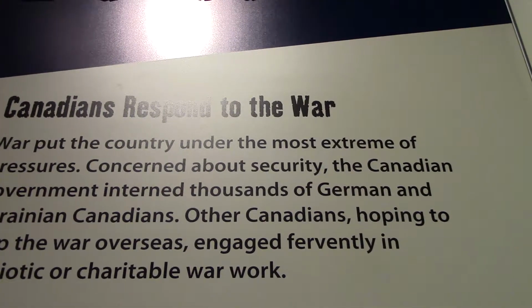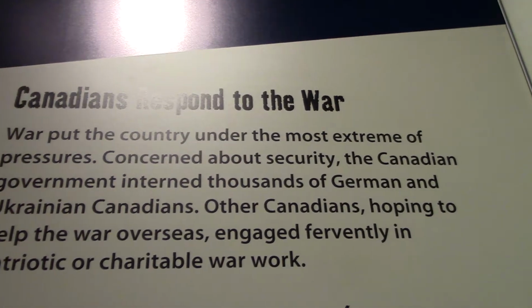Germany creating Canadians. No, they did not do that in the United States, for the most part. Not in World War I. World War II, there were some Germans that were put into camps, like the Japanese were. Not many.